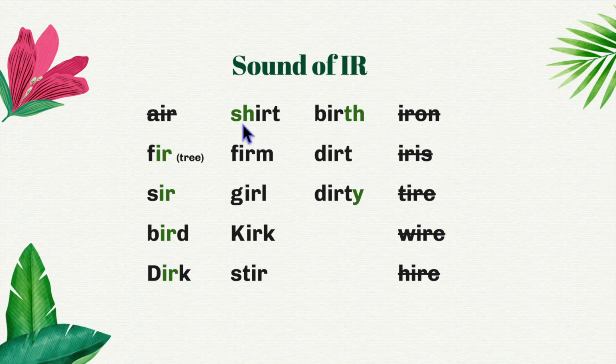Dirk. SH says sh, shirt. Firm, girl. Another name, Kirk. Stir. TH in this word will use its unvoiced sound of th. Birth, dirt. This Y is going to have the long E sound, dirty.